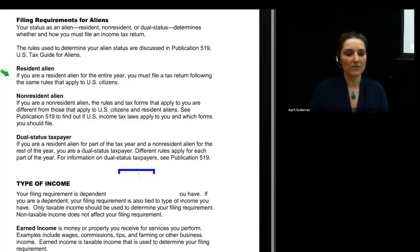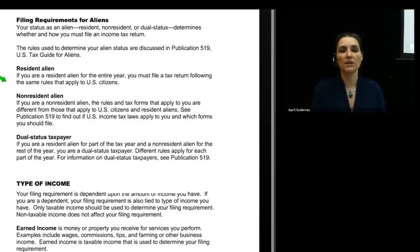If you are a resident alien for the entire year, you must file a tax return following the same rules that apply to U.S. citizens. So what's a resident alien? Well, by definition, a resident alien is someone who has lived in the country long enough to be treated as a resident for tax purposes, or someone who holds a green card, even if they weren't residing physically in the United States. So if you're a green card holder, or you physically lived in the United States for enough days during a year, the IRS will deem you to be a resident.